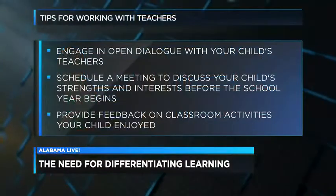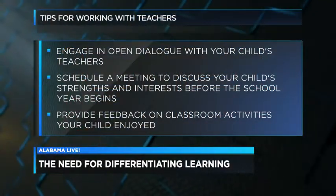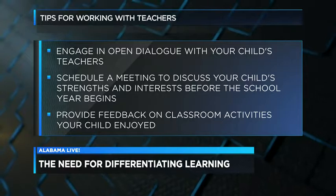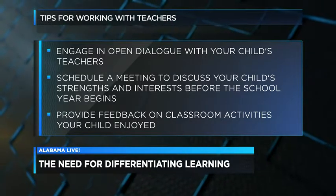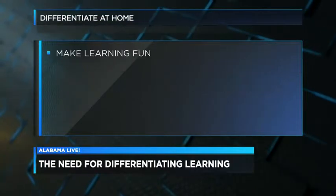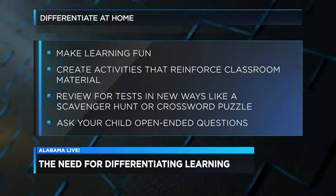So how can parents help at home with this? Okay, so if your child brings home math homework, say, and they are struggling with a particular concept, but they love Legos, let them use Legos as a hands-on manipulative to work out their problems, like math problems. Oh, okay. So make it fun.